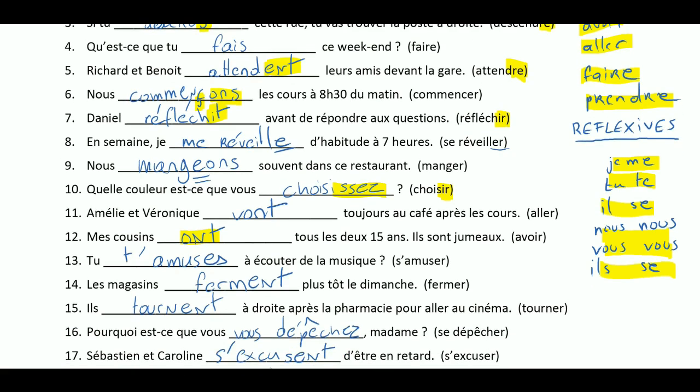Number 13 is another reflexive verb. Je me, tu te, and the tu will bring you the ES ending. Je m'amuse, tu t'amuses. You're having fun, you enjoy yourself. Les magasins, they, ENT, because the verb is an ER verb. Les magasins ferment. Same. Tourner is another ER verb.